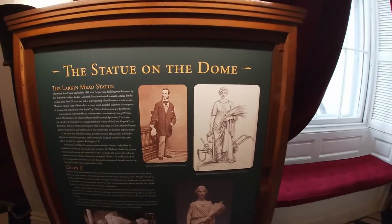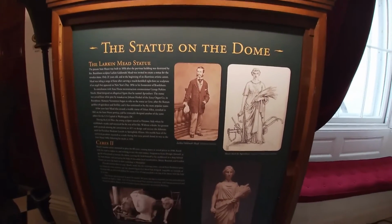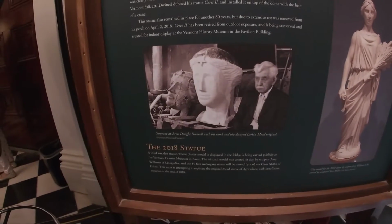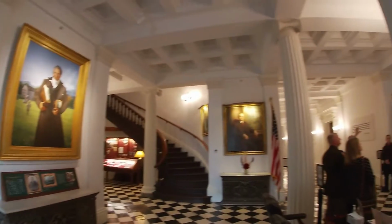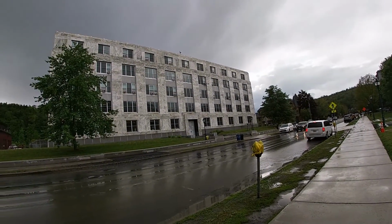Okay, so the statue of the dome. Larkin Reed is the one who made the statue. That's the statue we saw. That's when it was brand new in the middle of the 19th century. For example, the 2018 statue was the third one. The sconces were originally illuminated with gas, so they would turn the gas on and flames would be flickering in those shades.